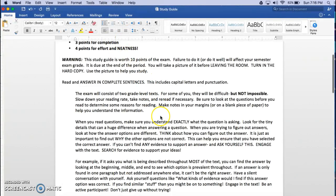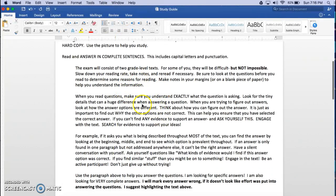Okay, so the exam will consist of 2 grade level texts. For some of you, they will be difficult, but not impossible. So slow down your reading rate, take notes, and I don't mean extensive notes, just jot down ideas in the margins, and reread the text if necessary. Be sure to look at the questions before you read to determine some reasons for reading. Make notes in your margin or on a blank piece of paper to help you understand the information.